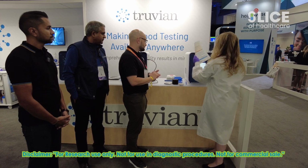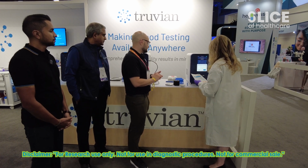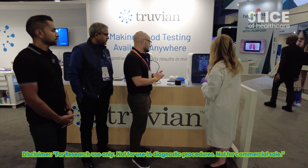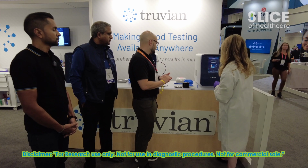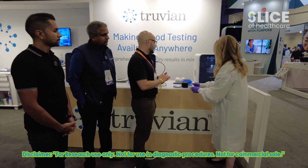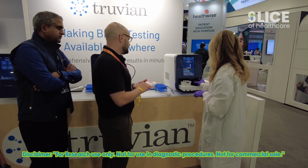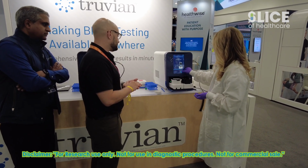So I'm going to scan the patient ID, enter in the birth date, enter in the sex, and this individual is non-fasting. Then we open the drawer. It tells the user to mix the sample, which I already did, to decap that tube and to put it into the support pack. And then we place the support pack and the disc into the device. And you can load that consumable in any way you want, and then you press Start Test.